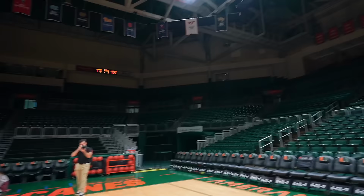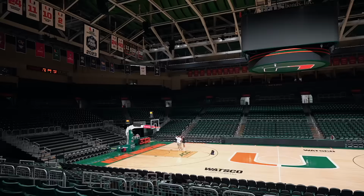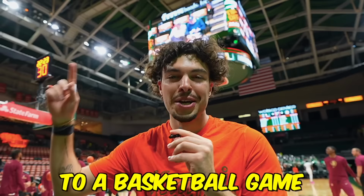Yes, sir. And speaking of tomorrow, the next night we finished up the recruiting visit by going back to Watsco Center for exclusive access to Miami's big time basketball game. You guys know, on a recruiting visit, you got to end with some exclusive access to a basketball game. We got a rivalry game versus FSU, Miami's biggest rival, obviously, so this is going to be massive. Right in the middle of the student section, so we'll give you guys the exclusive look on what it's like to attend a rivalry game at Miami. Perfect way to end the recruiting visit. I'm super excited for it. It's going to be electric, so let's get right into it.